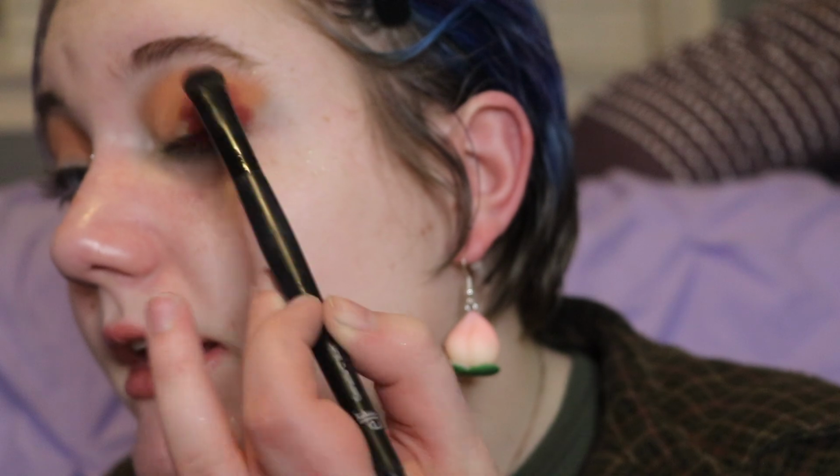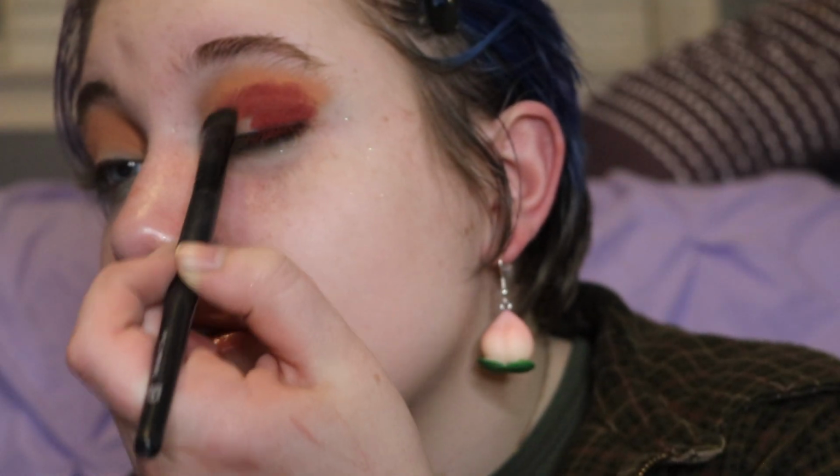But I'm just packing this on the outer corner and kind of up into the crease because I normally use 3 crease shades, but we're only using 2 today. I'm putting this low in the crease and in the outer corner, kind of messily, and we'll blend it out in a second. It's okay if it's really bad at first. Makeup is a process. I'm going back into the peachy shade and just blending.